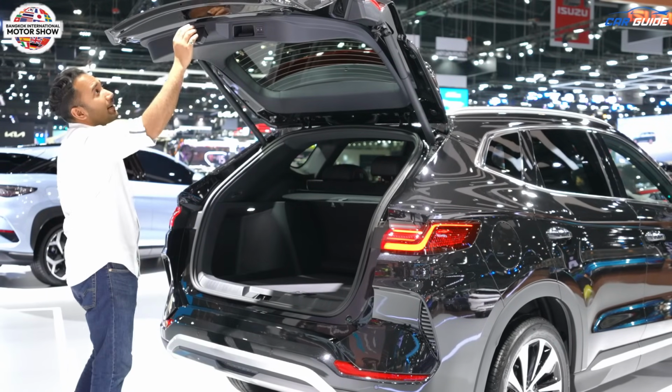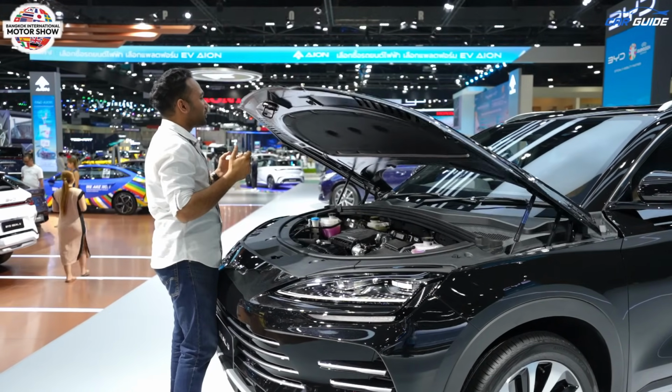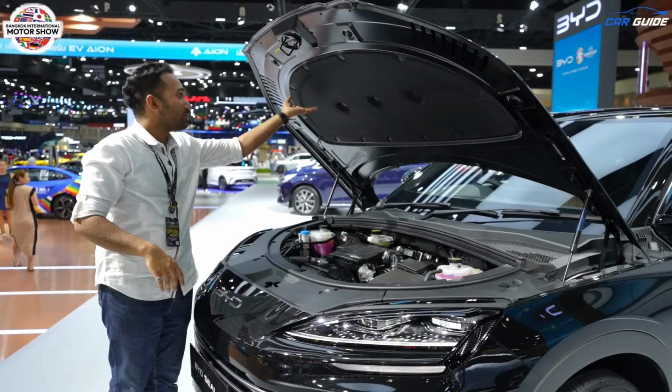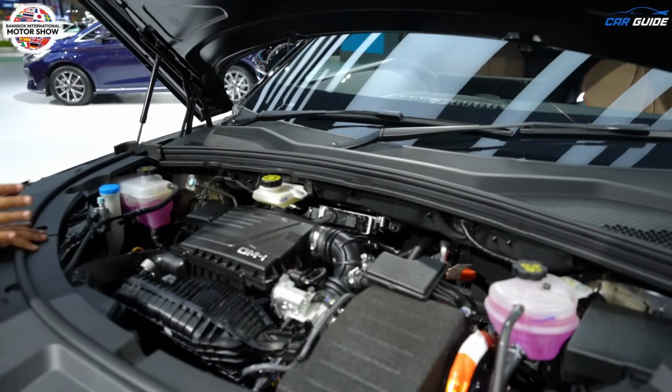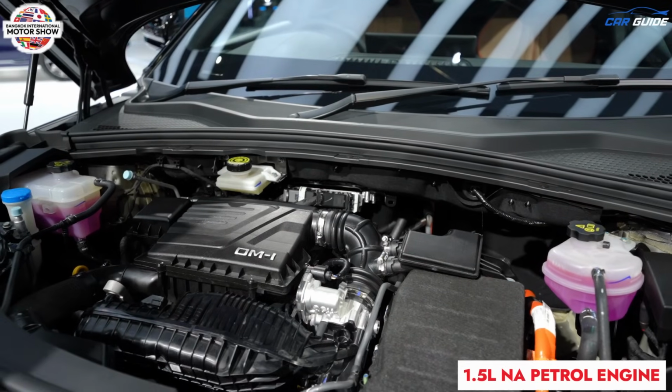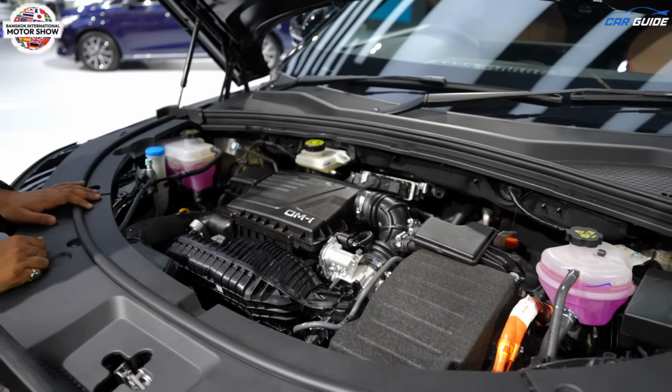So let's go inside the cabin, because there are some interesting features you would like to know. Before moving inside, I would like to show the hydraulic hood opening with the insulation provided here, and I must say this engine is just amazing, because this is a very refined 1.5 liter engine with the electric motor, which is placed right here.